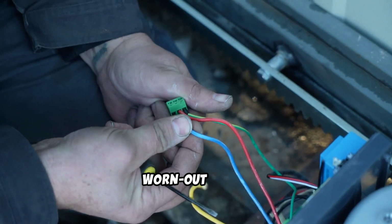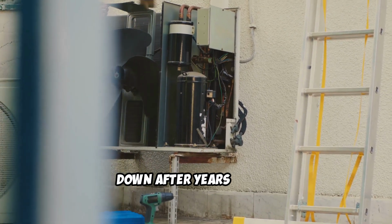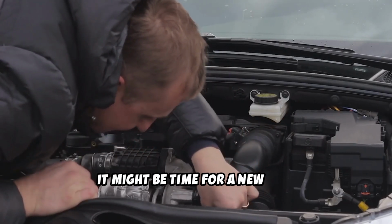Next, worn-out parts. The compressor has moving parts that wear down after years of use. If you hear loud clunks or squeals, it might be time for a new one.